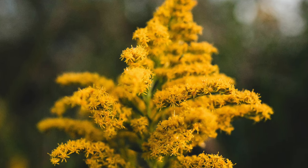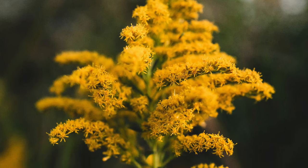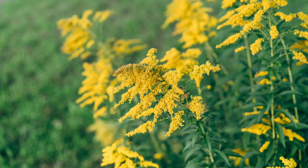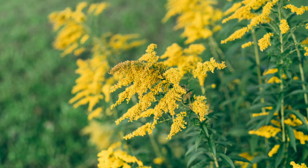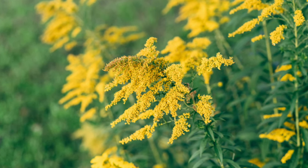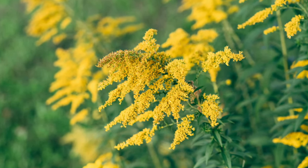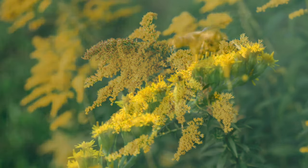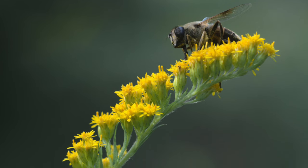Goldenrod attracts bees, butterflies, and other beneficial insects for pollination, while also providing a habitat for beneficial predatory insects like ladybugs, lacewings, and predatory wasps. It's resistant to pests and diseases, but may suffer from mildew or rust in unfavorable conditions.